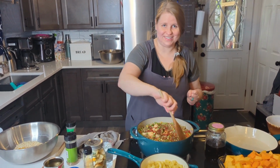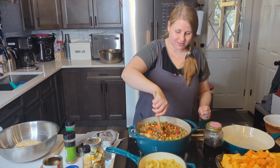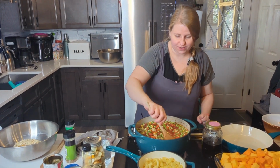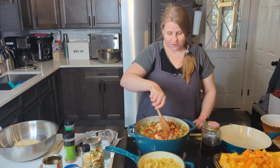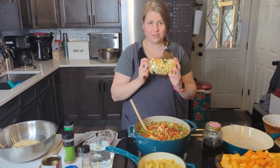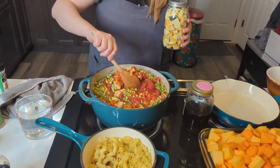Smells good. That basil smells so good. Basil's one of our favorite spices, especially for Italian. We've been trying to grow it for years, and some years we have success, other years we don't. I did have freeze-dried zucchini squash, but I feel like I have enough in here. I don't really need it.